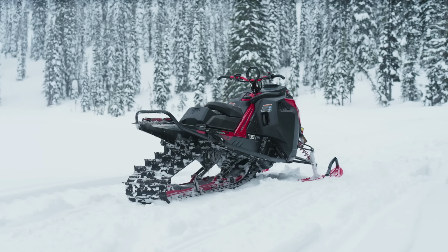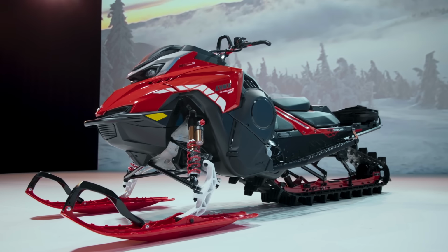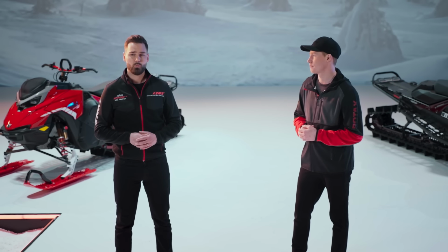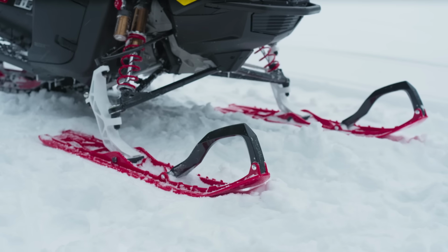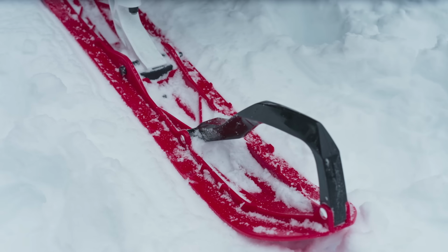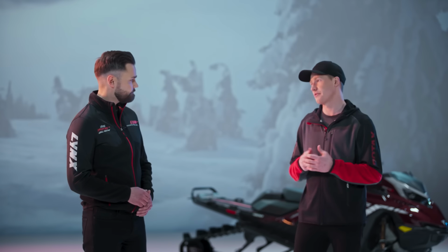So, we've got a shorter and narrower tunnel, running boards that are higher and more open, new suspension front and back, and lots more, except weight, of course. Of all that, Andreas, what would you say is your favorite improvement? Honestly, I would say it's the new Blade DSS skis. They're super easy to ride, much more predictable, especially when you're crossing old tracks. They're more accurate, they require less effort. Pretty perfect, in my opinion.